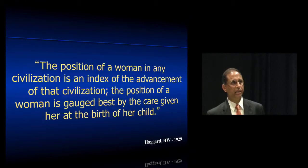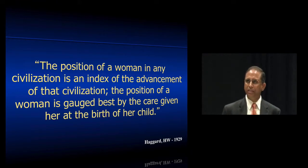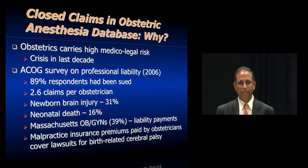Very appropriately, almost now 85 years ago, Haggard said, and I quote, "The position of a woman in any civilization is an index of the advancement of that civilization, and that the position of a woman is gauged best by the care given to her at the birth of her child." So we move on to the obstetric anesthesia database in the closed claims project.